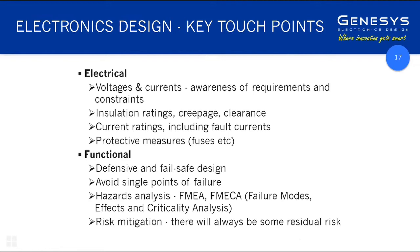So these are really just some key touch points that if you follow these or place emphasis on these, and refer to the appropriate sections of 60601-1, then you'll be fairly well served in achieving compliance. So these are probably the key touch points that are areas where designers may fall down in achieving compliance with those standards.